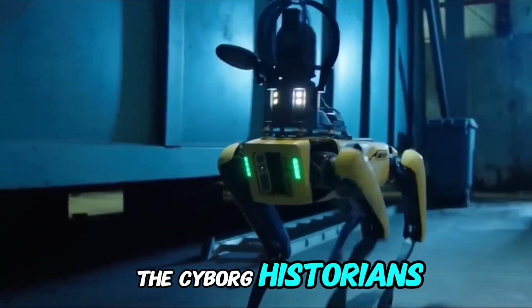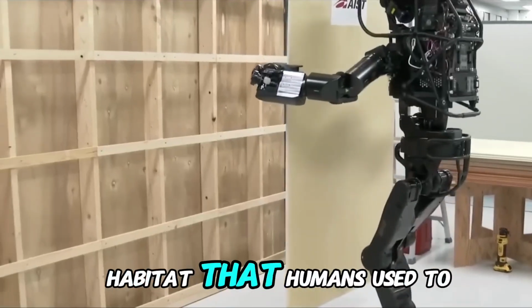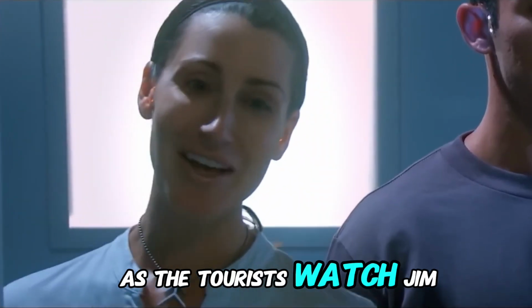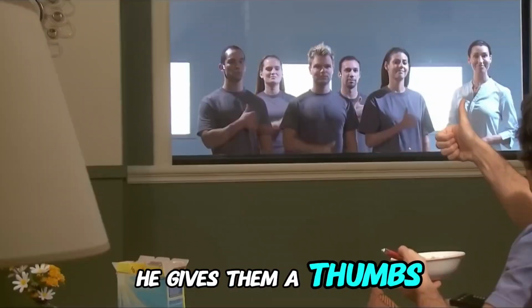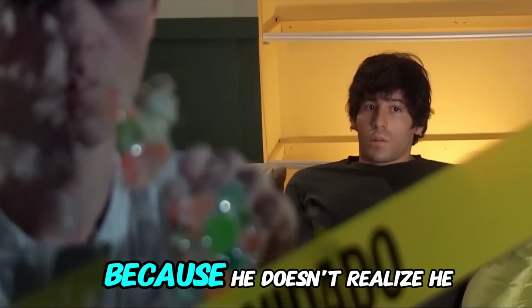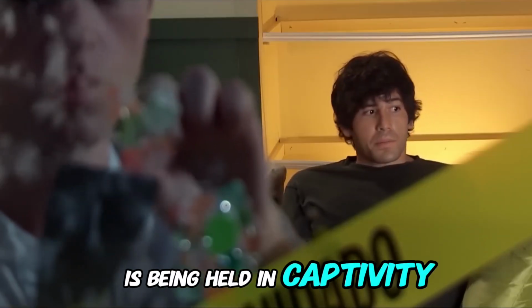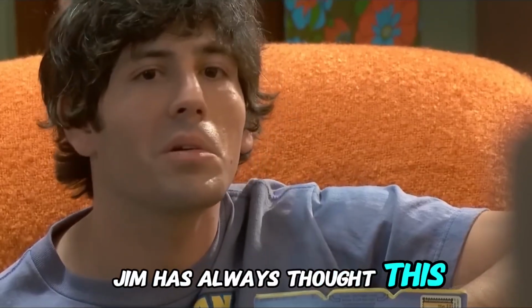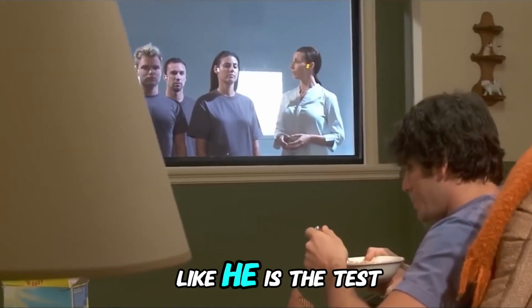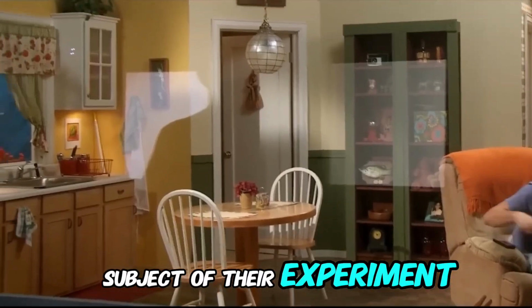The cyborg historians have tried to replicate the habitat that humans used to live in to create Jim's apartment. As the tourists watch Jim in his house, he gives them a thumbs up. He doesn't complain about the strangers invading his privacy because he doesn't realize he is being held in captivity. Jim has always thought this is how life is supposed to be. The tourists observe and examine his behaviors and habits, like he is the test subject of their experiment.